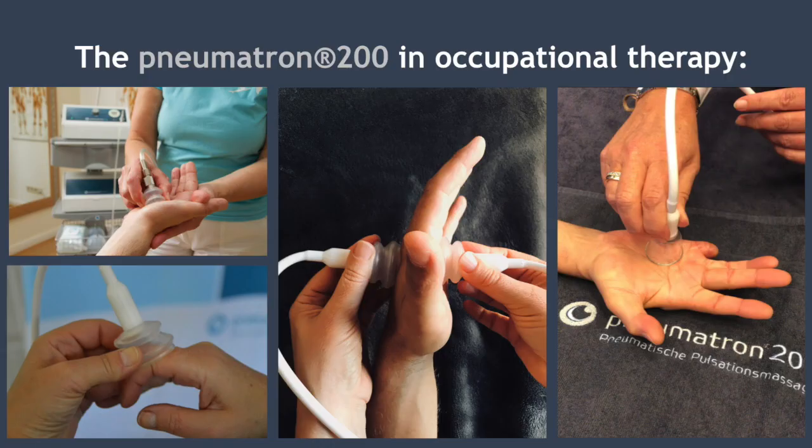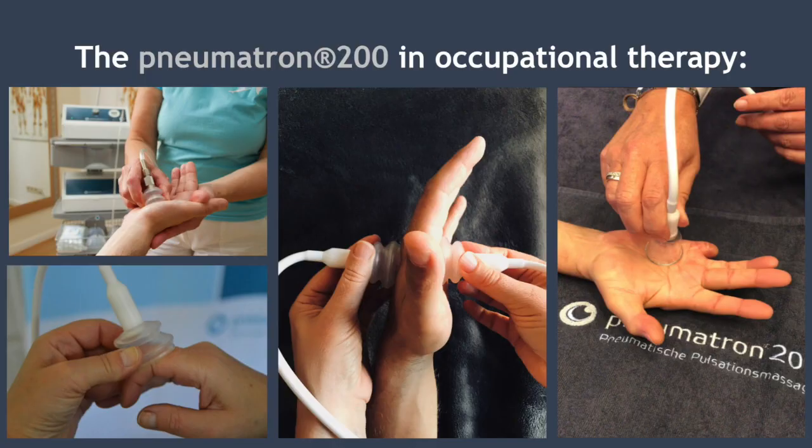Pneumatron 200 in occupational therapy. Many occupational therapists are enthusiastic Pneumatron users. PPTM is especially used on small and difficult to reach places. You can Pneumatron the entire hand using the small silicone cups. Even in the case of small surfaces, you can use the double tube and thus mobilize the entire hand, as you can see in the middle of the picture.